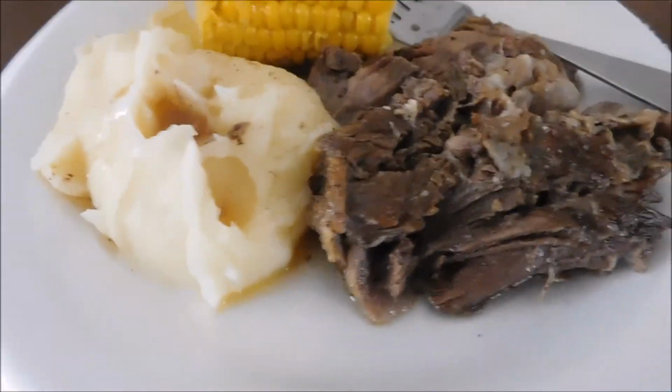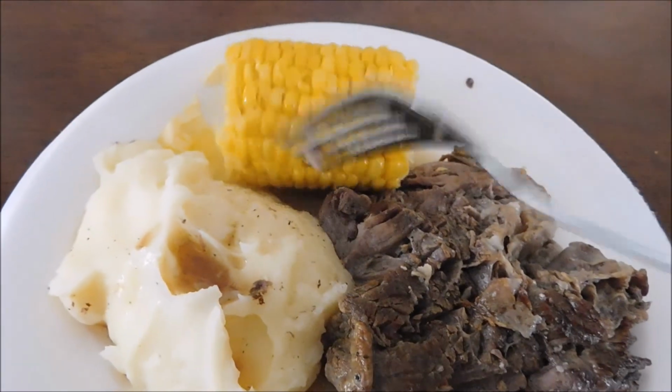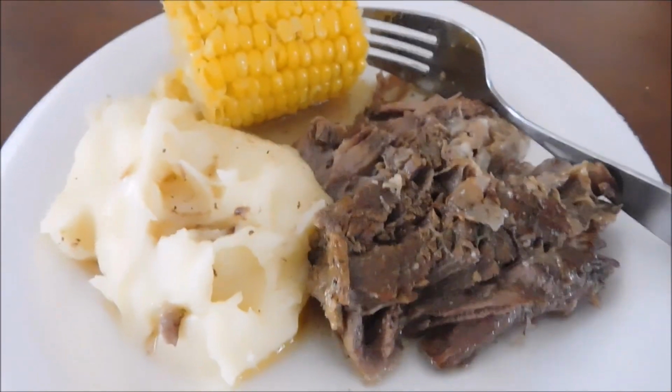Dinner, my lovely roast with corn and mashed potatoes. Yum!